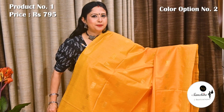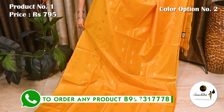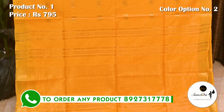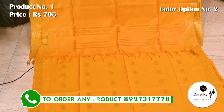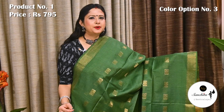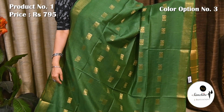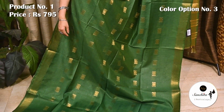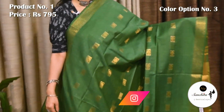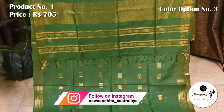This is the second color option of saree number 1. Golden yellow with gold zari. Simple pallu with gold zari lines. This saree has a running blouse piece. It's a beautiful shade of green with gold zari combination. Simple pallu with gold zari lines. Blouse piece isn't running.